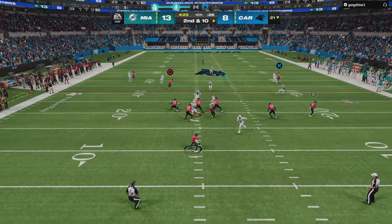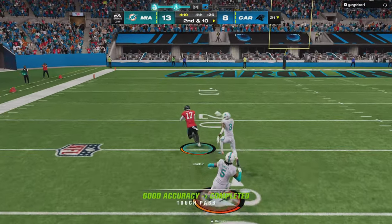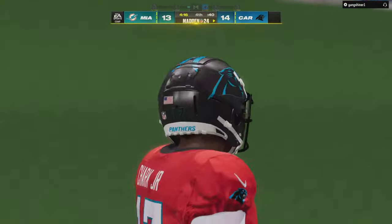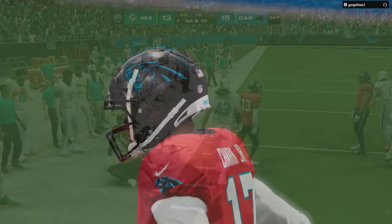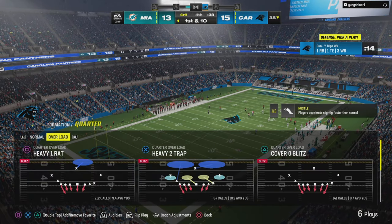On play action, Young. And he'll let this one go deep for Chark, and that's caught inside the 30. Touchdown, Carolina. DJ Chark, 79 yards. And the Panthers answered by the way to the 38-yard line. Great return.